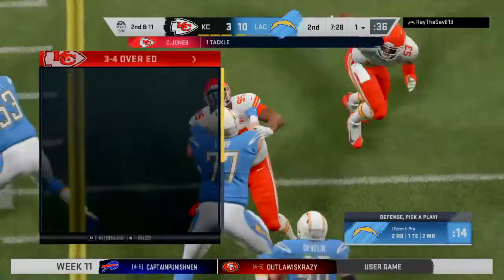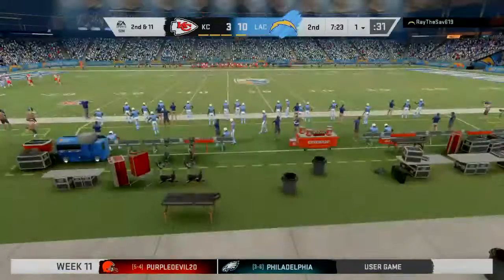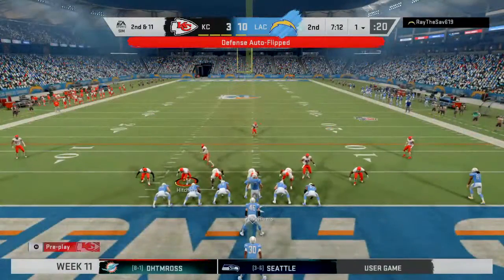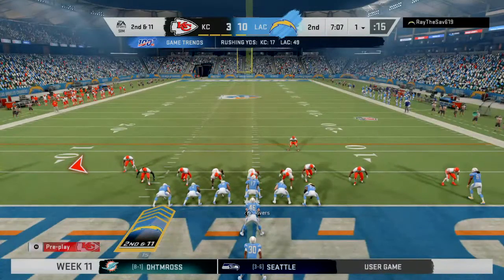Oh, that's you, partner. They've got to do a better job up front and create some space because they're right there, almost literally on their own goal line. Just a couple of feet away from a safety. That could have been disastrous.